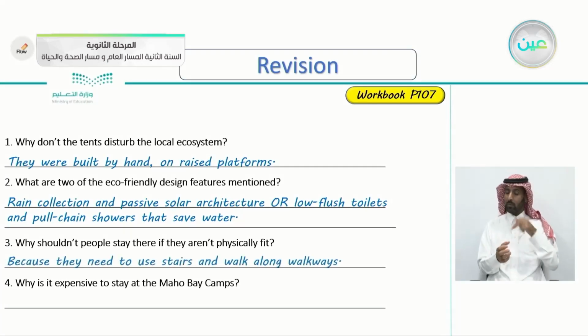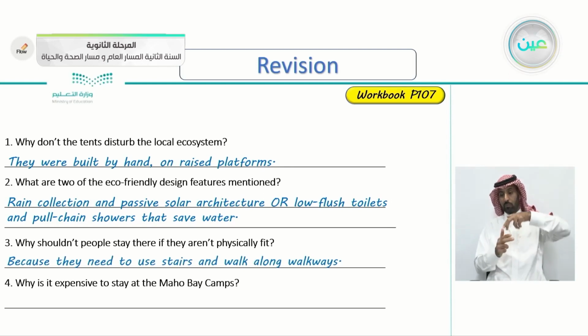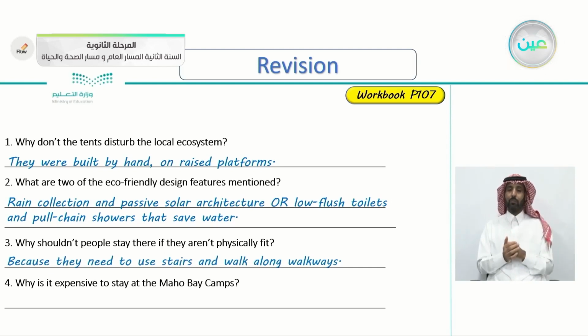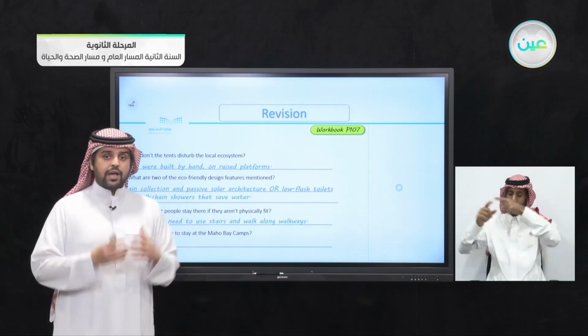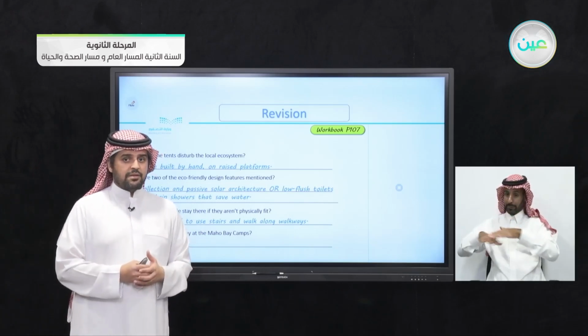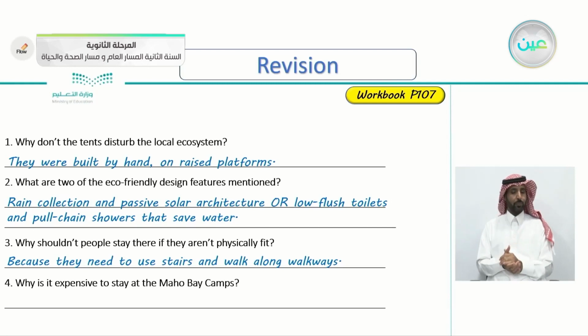Yes, that's correct, because they need to use stairs and walk along walkways, because there are lots of stairs. Last question here: why is it expensive to stay at the Maho Bay camps? Even though they are tents and camps, why are they expensive?